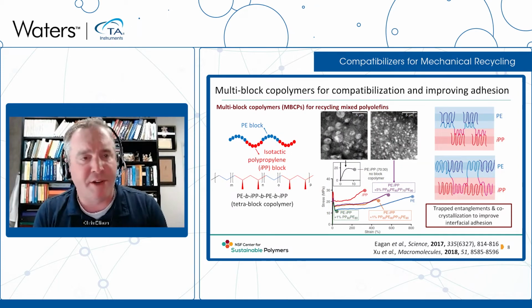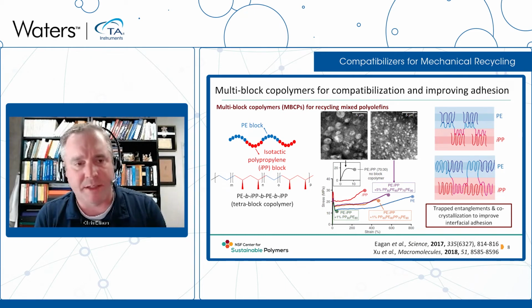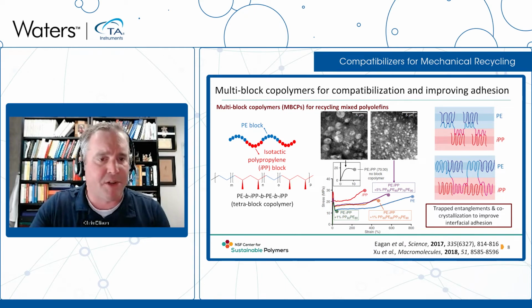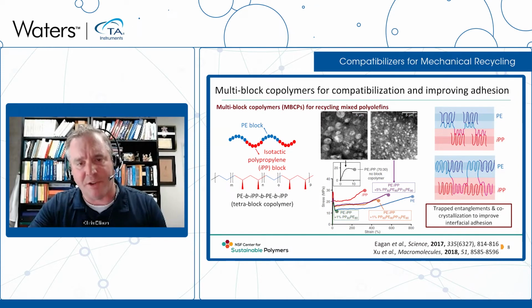So we have been interested at Minnesota in multi-block copolymers for some time. Actually, the work I'm going to talk about today was inspired by work that came out of the Coates, LaPointe, Bates, and Mecking group. They had really focused on polyolefin mixtures, which is another critical mixed waste stream. These polyolefin mixtures are difficult to separate for all the reasons that Scott highlighted. And in this work, they developed some multi-block copolymers of polyethylene and isotactic polypropylene that could be used in polyethylene and polypropylene blends to stabilize them and render them with robust mechanical properties. And so they looked at a number of different additives. I'll just highlight these tetra blocks here at 5% or 1%.